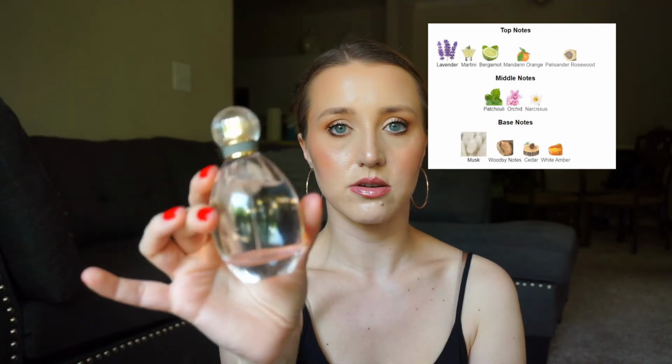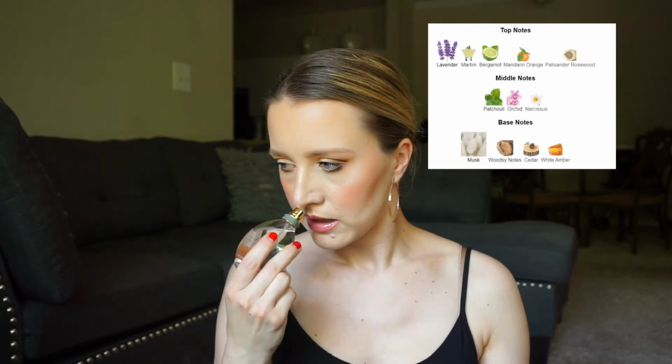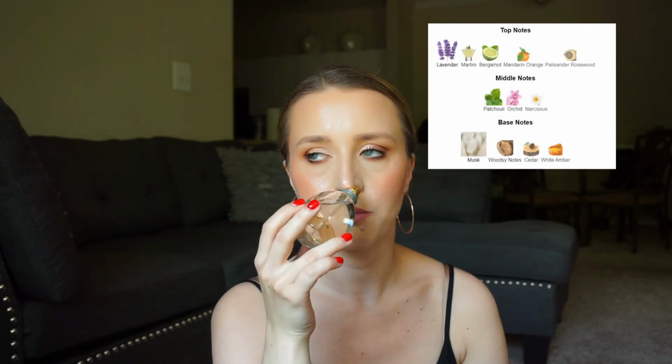Next I had Jessica Simpson. Now we have Sarah Jessica Parker, and I'm pretty sure most of you have seen that one. This is called Lovely, and I think that one has been around for 15 plus years or something like that. And this is definitely the most mature out of all of these celebrity perfumes. Well, I have one more that's pretty mature too.